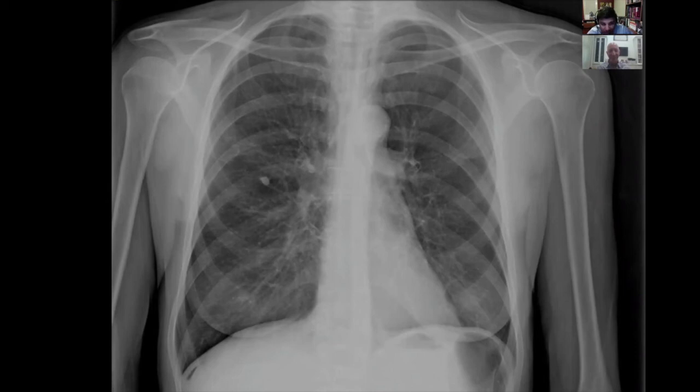They're not infiltrates on both sides because they look symmetrical over there. You have a little nugget of air underneath the right diaphragm, right in the right costophrenic angle too. That might be the finding you're asking me to find here. But there's a lot going on here. Why don't you walk me through this one?